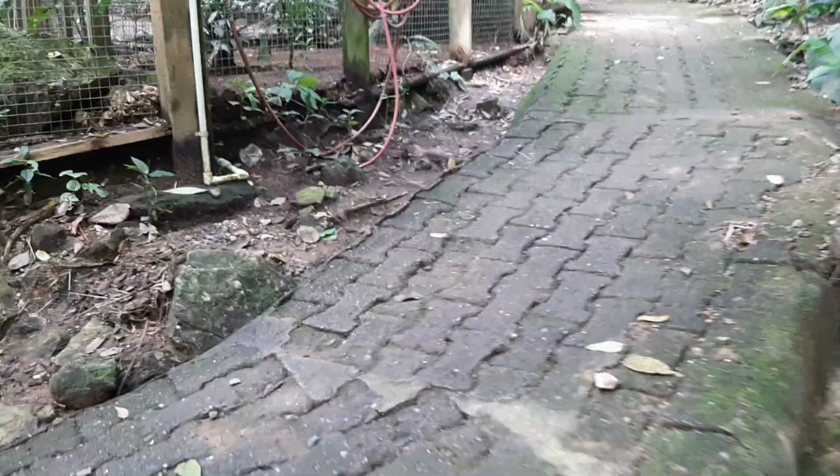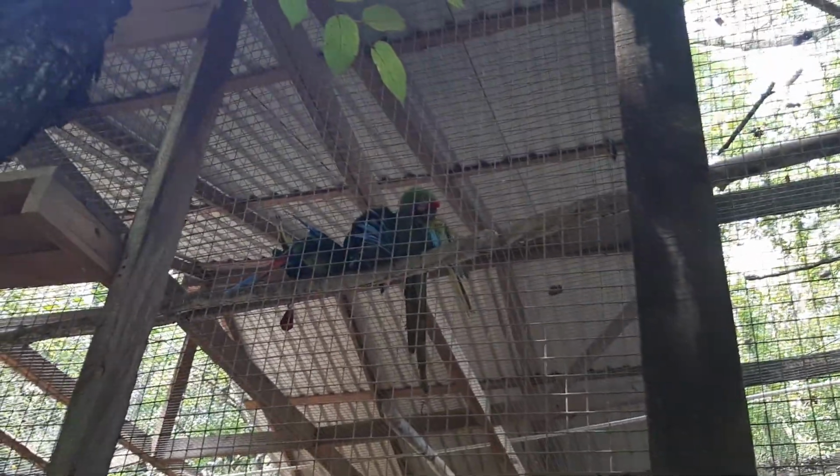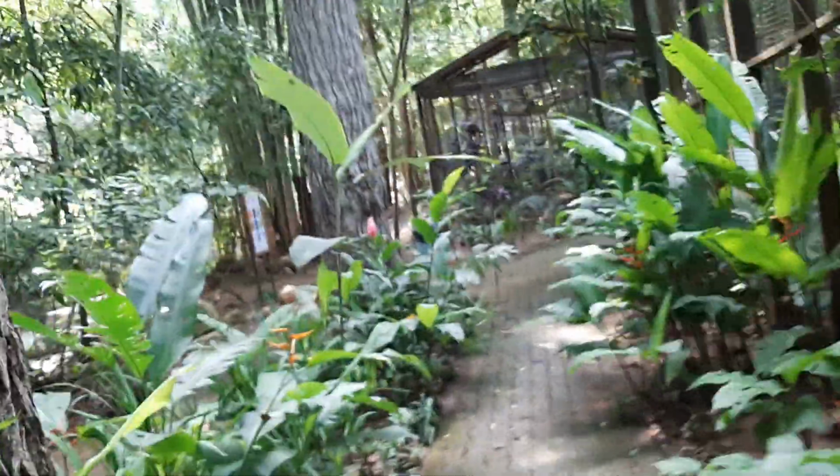So we have a quarantine area. A couple of little fellas there are hiding. They look old, these guys, little old men. Lovely blue in their feathering there. Look. So that's $10 for entry here. Obviously for a very good cause.